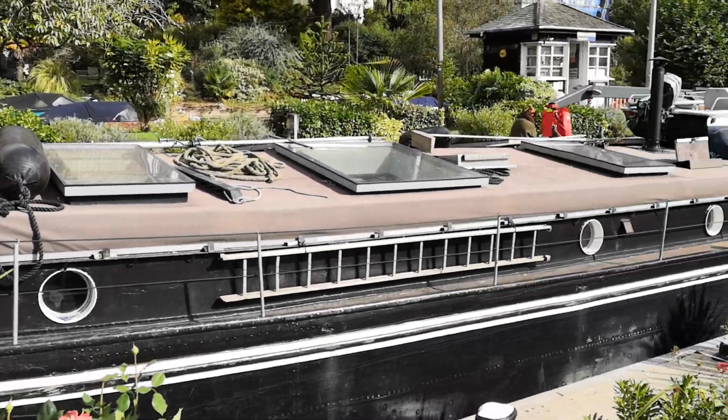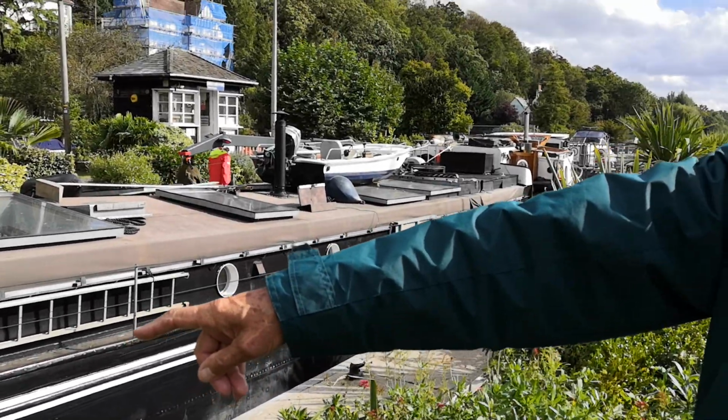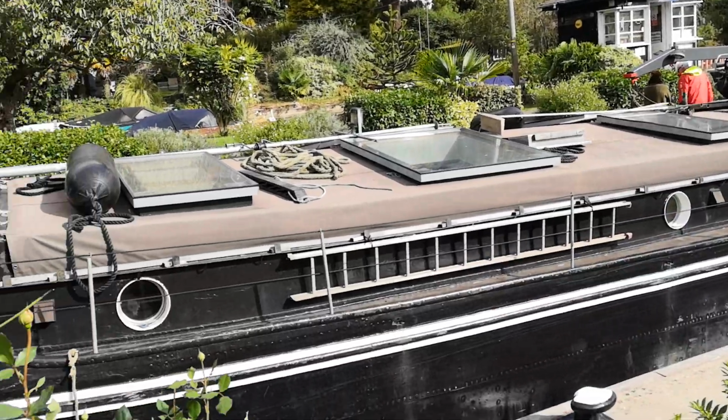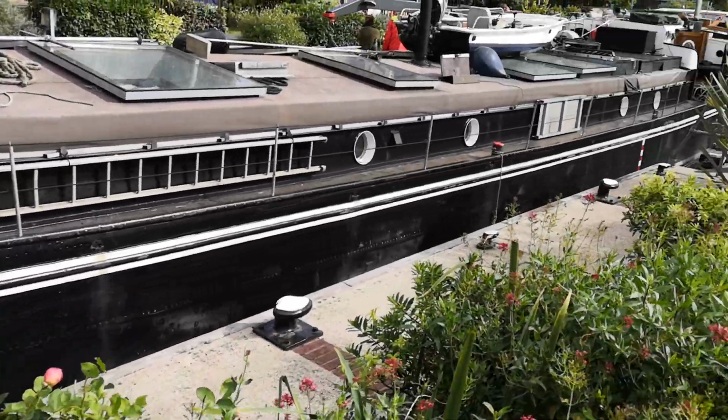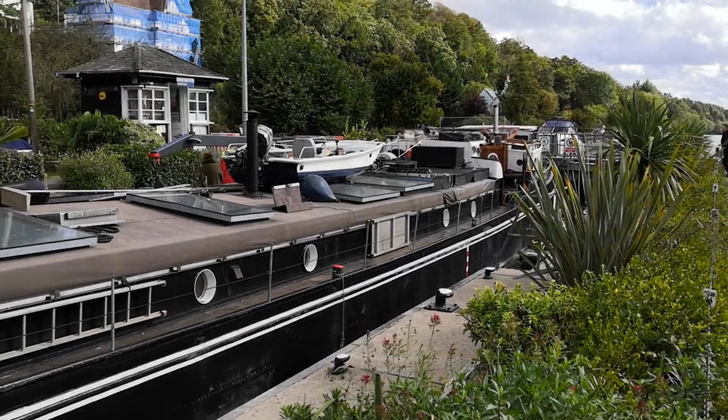And then just look at the front of the boat down here. You can see all its scrapes. So it's had a few scrapes and battles in its time. And looking at that, that's a well-travelled boat, that is.